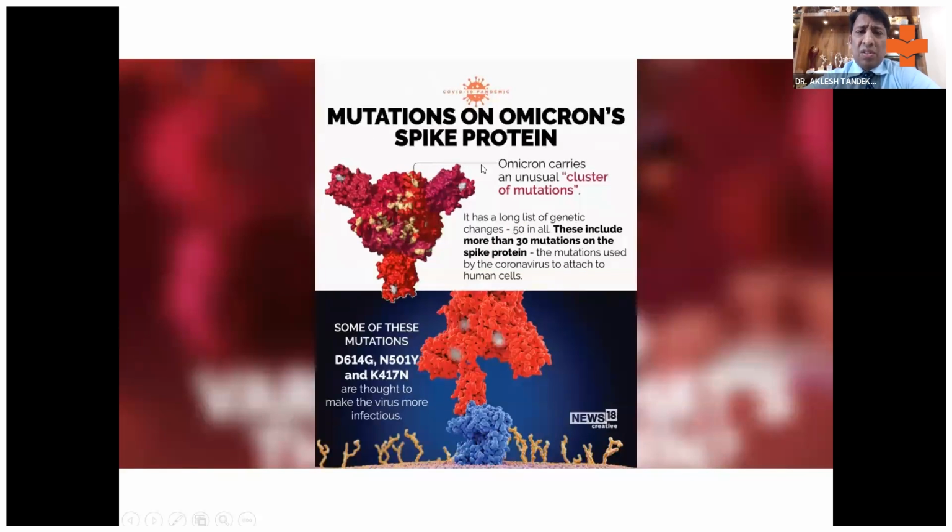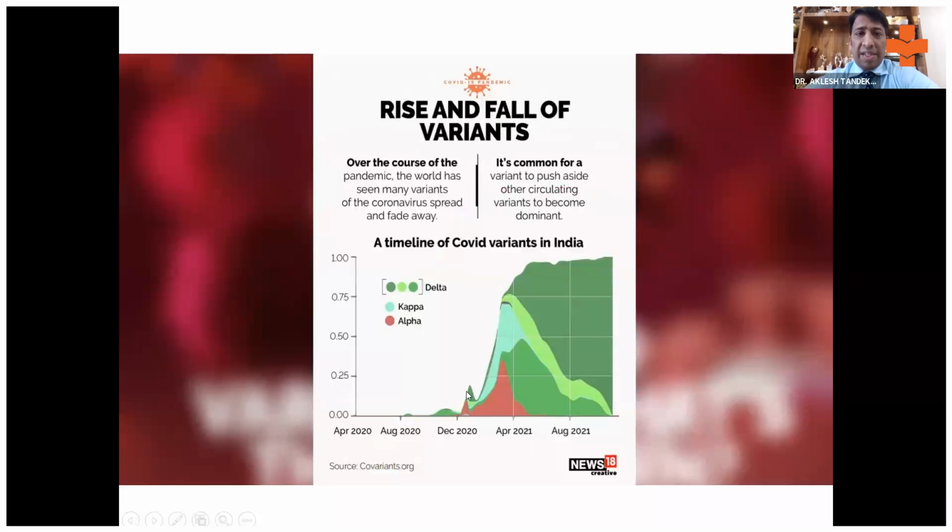As we know, the mutations on the Omicron spike protein were due to a cluster of mutations. There are 30 mutations on the spike protein which were identified, and there are different names for these mutations. And there are other variants also. From April 2020, we have seen alpha, beta, gamma, delta variants of COVID-19. Till April 2020, we were not sure which type of COVID virus it was, whether alpha, beta, gamma, or delta. But from August 2020 onwards, we saw different variants like alpha and then beta, and in December 2020, we saw Delta erupt, which led to a lot of mortalities.